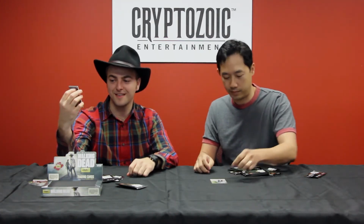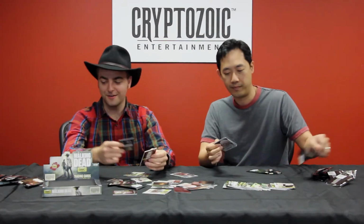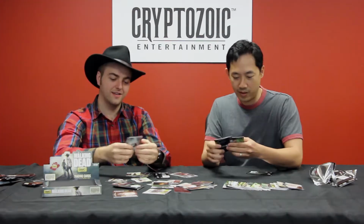Alright. Hey, I got a Walker piece, wardrobe piece I think, so it looks pretty sweet. That's awesome. We've actually got authentic Walker pieces from the TV show right here, so you can have a piece of the TV show right in your set. Pretty cool. Yeah. Oh, cool. Got a Terminus Resident wardrobe card right here. Nice. Authentic piece of the cloth.